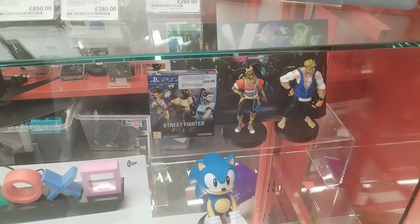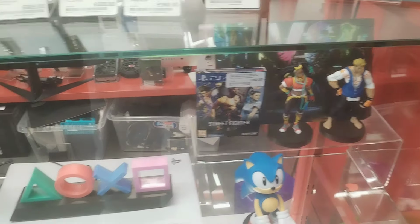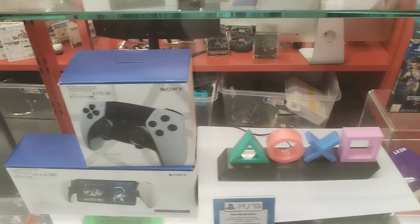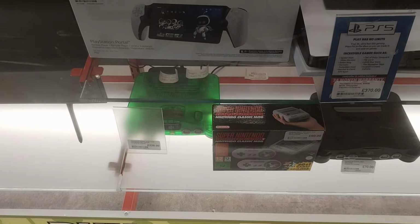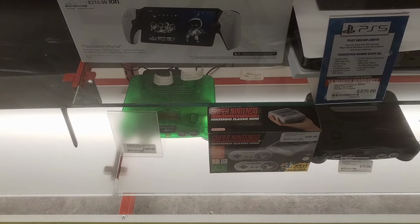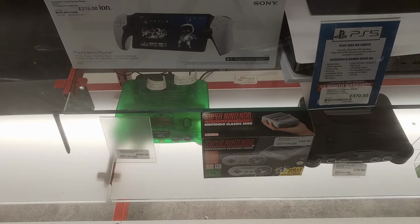Now this is a really small branch of CEX. However, do not let that fool you. When I walked inside today, there was some absolute retro gold, some real grails, some real rare stuff that I saw in here today.